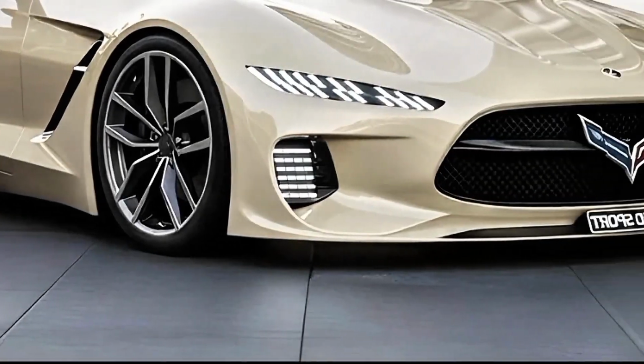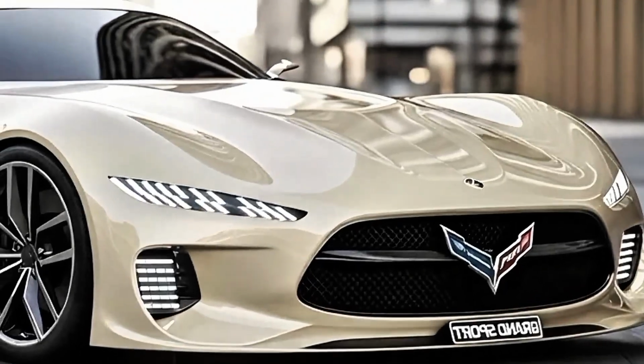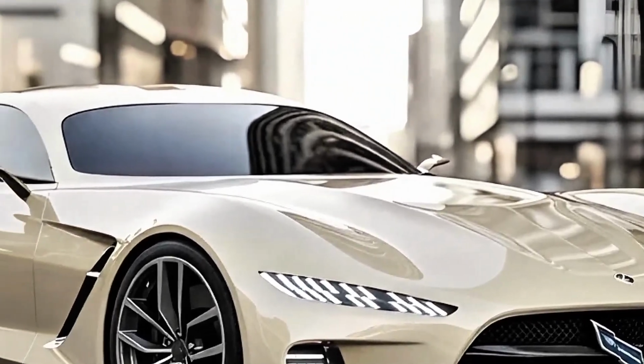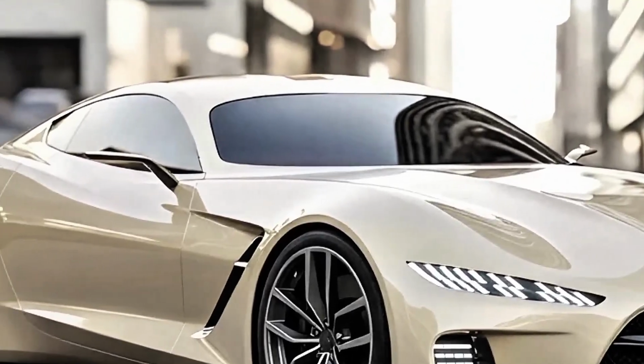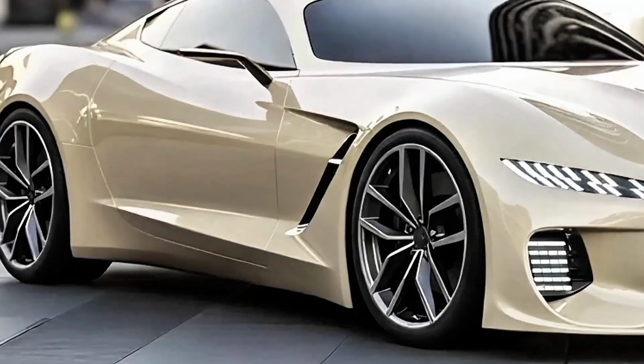0 to 60? Try just 3.2 seconds. And with the optional performance package, you can shave off a couple of tenths. It's not quite 2.6 territory, but it's dangerously close. And it's far more accessible for the everyday driver, Chevrolet.